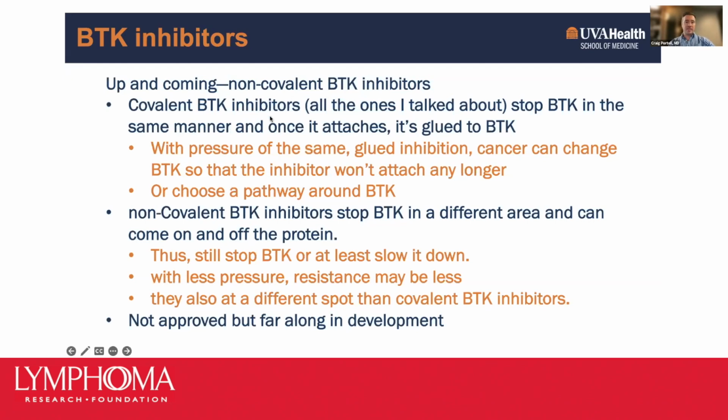But the covalent BTK inhibitors, which are all the ones that I talked about more specifically, ibrutinib, acalabrutinib, zanubrutinib, all stop BTK in the same manner, meaning that they lock on to the protein BTK in the same spot and inhibit it in the same manner. And they do so in a covalent manner, meaning once it binds on, it's stuck, it's glued to it, and it can't be unglued. The inhibitor molecule can't be unglued and then go attach to something else.